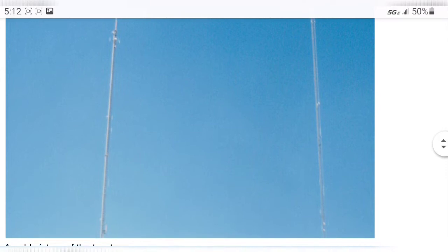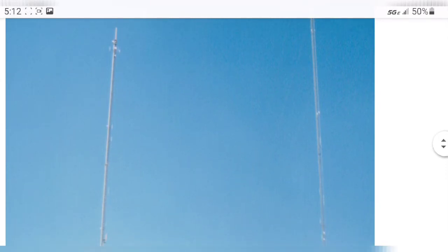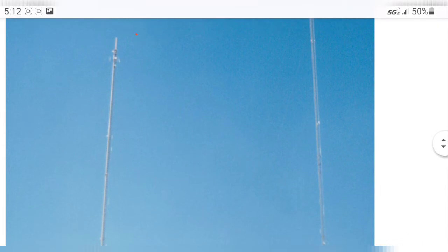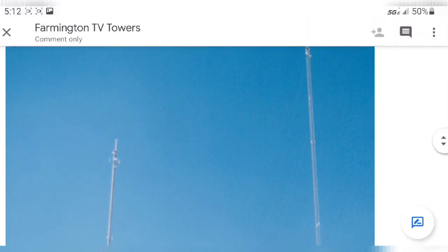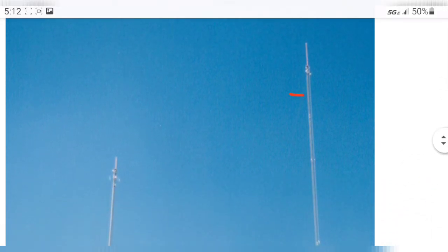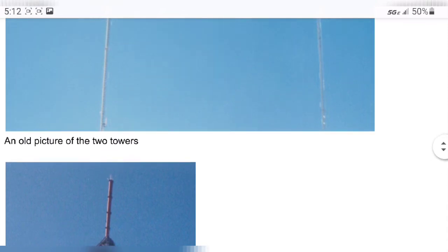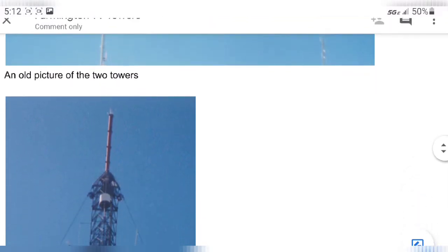There's the strobes again. Here's the old pic. This is what both towers used to look like. Yeah, believe it or not, the candelabra, it's no lie, this tower used to be a normal single antenna mast. It's pretty cool how it's been transformed into a candelabra. I never heard of a normal single antenna mast tower getting turned into a candelabra. It's usually the opposite.